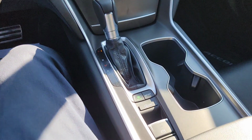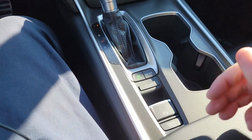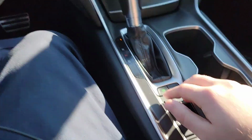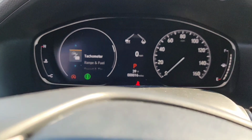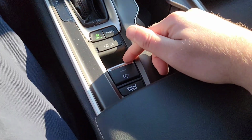Now, a common question is, Chris, can I turn that off? Can it be permanent? Stuff like that. Check out my other video right up there. It's going to tell you in more detail whether you can permanently turn that off or not. Now, this is your idle stop button if you want to turn that off from right there. You can see my little orange A down below. Now it's enabled.